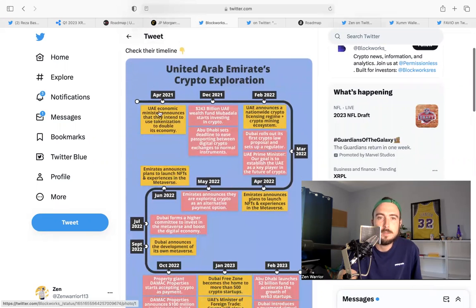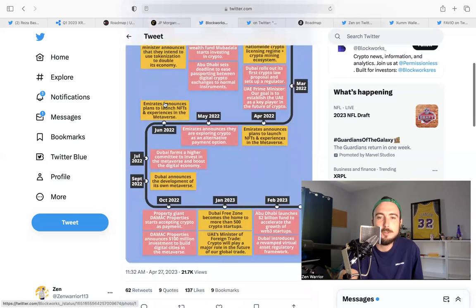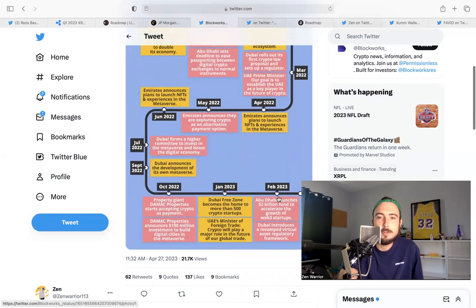So April 21st, the UAE economic minister announces that they intend to use tokenization to double its economy. What I've been telling you, tokenization, the big boys, they see the value that's going to come from tokenization. This has been in progress since April of 2021. February 2023, Dubai introduces a revamped virtual asset regulatory framework. And let's go back to January 2023. Dubai Free Zone becomes the home to more than 500 crypto startups. UAE's Minister of Foreign Trade says crypto will play a major role in the future of our global trade.